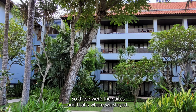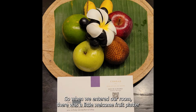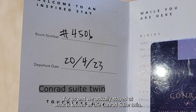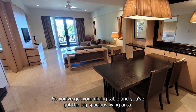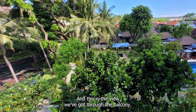So these were the suites, and that's where we stayed this time round at the Conrad. When we entered our room, there was a little welcome fruit platter for us, and we stayed in what is known as the Conrad Suite Twin. It had so much room, bigger than some people's houses, I think. You've got your dining table and the big spacious living area, and through those doors you've got the balcony, and this is the view we've got through the balcony.